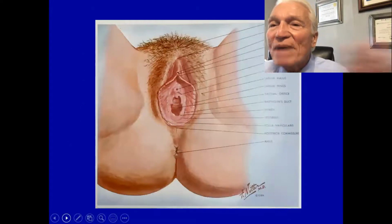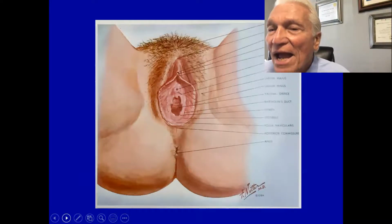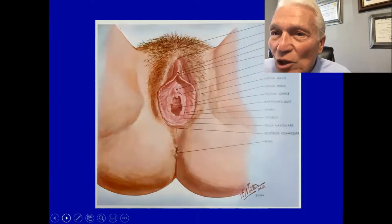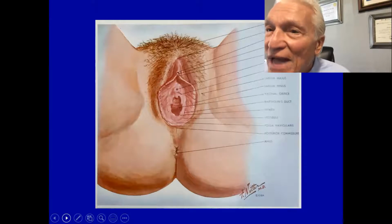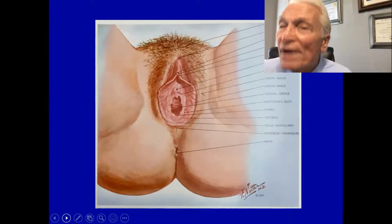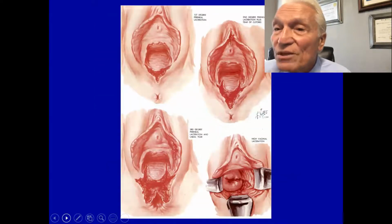Then we inspect your vulva. We look to see in your anal area, are you bleeding from any hemorrhoids? We then look at your urethra, and we may do a cath urine or have you pass some urine before we examine you, and we look for blood. Then we inspect your vagina to see if you have any lacerations. Because these would be a reason why you're bleeding.